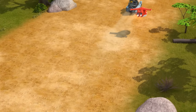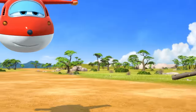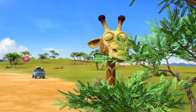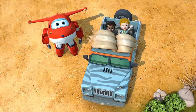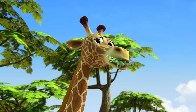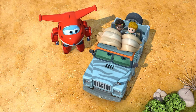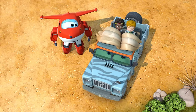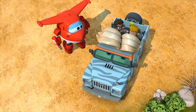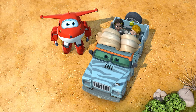Let's look for the giraffe. I see it! Hello up there! Do you have our toys? I'm good friends with that giraffe. She's not the one. She only likes things that are in high places. We have one more animal to find. The lion.